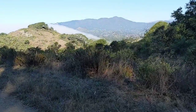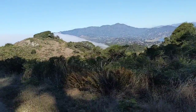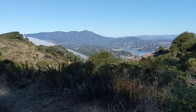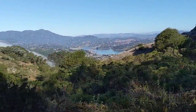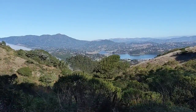At the end of the 10-minute staircase, there are lots of choices, two choices you can make as to where you want to go. And at one choice, you get a view like this. There's some people over there actually sitting on some rocks. Better view. But even here, it's pretty nice.